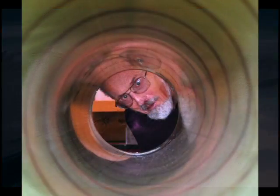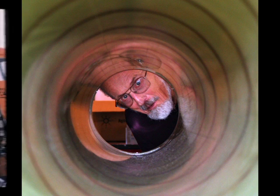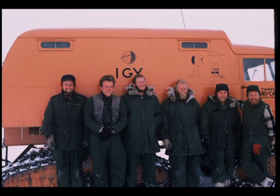For the past 7 decades, Dr. Charles Bentley, Professor Emeritus at the University of Wisconsin-Madison, has conducted studies of glaciology and geophysics in Antarctica. In 1957, he and several other scientists set out on an expedition across West Antarctica in tracked vehicles to make the first geophysical measurements of the ice sheet.